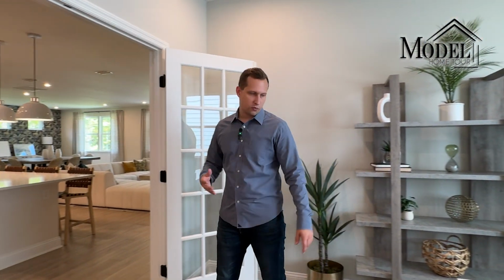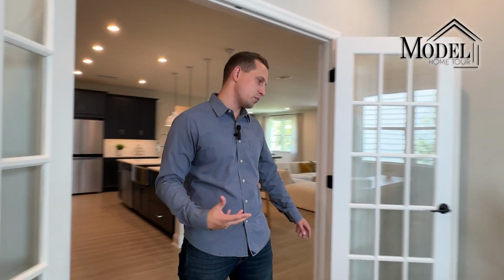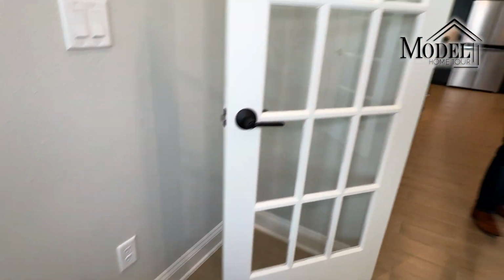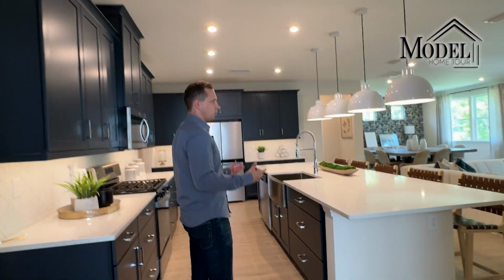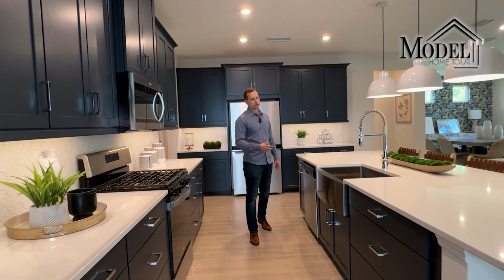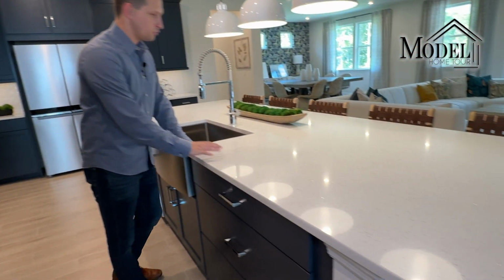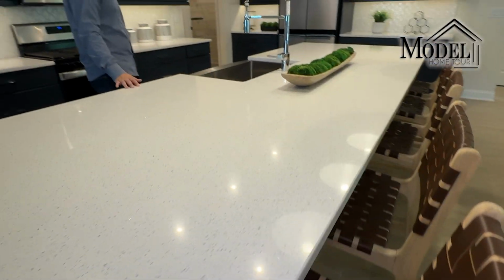And another thing I want to point out is throughout the house, you're going to notice they do have slightly higher baseboards with some nice trim accents. And then from there, we come into our kitchen, our living room, and even our dining room space for the house. So for the kitchen, you do have your really big island with quartz countertops, and they continue this quartz throughout the house, which is a nice touch.